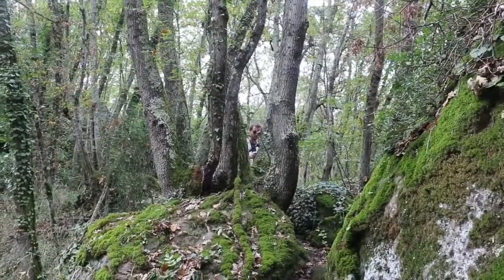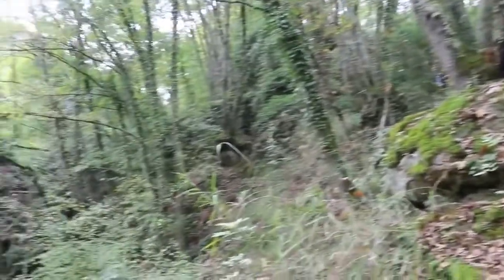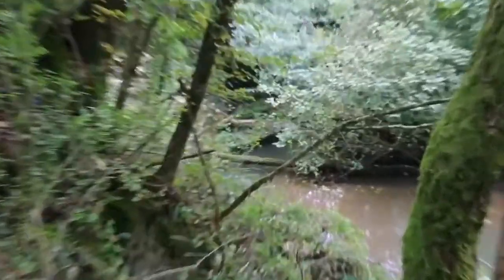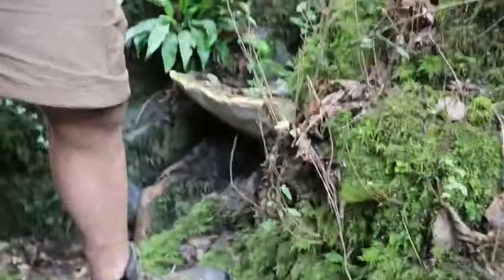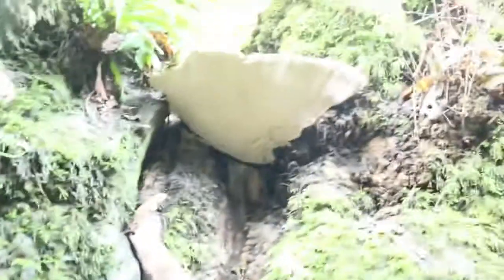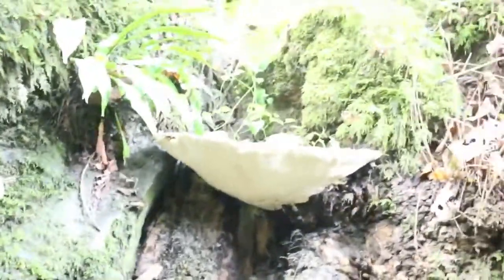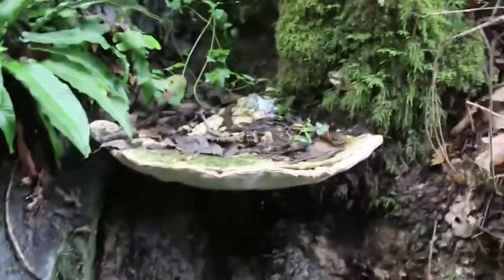Just up here, there are some really interesting marks in the stones that are possibly tooled, but certainly possibly not. Down here in the river, just looking through, and we can see some blocks right through to the distance there. We're down by the river now. And just getting a shot of these large fungi here beside the river. The size of them is impressive.